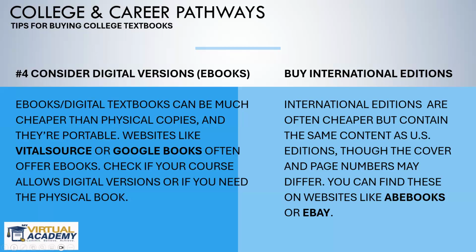You can also buy international editions. International editions are often cheaper, and they contain the same material as the US editions, although the cover may be different and the pages may be numbered differently, but it's the same material. You can find international versions of American textbooks on websites like AbleBooks or eBay.